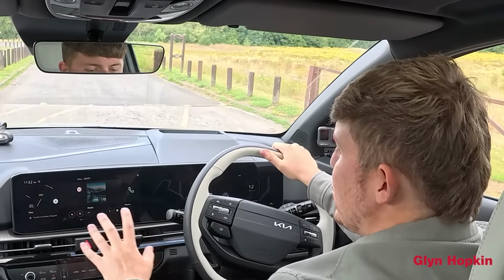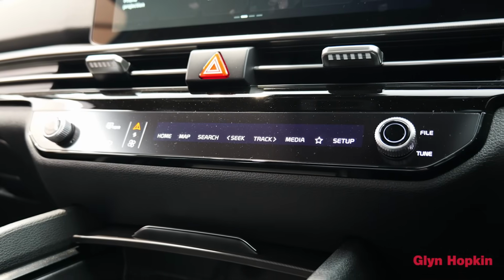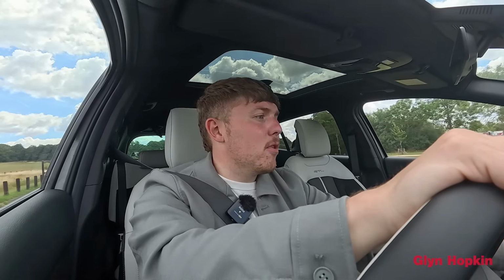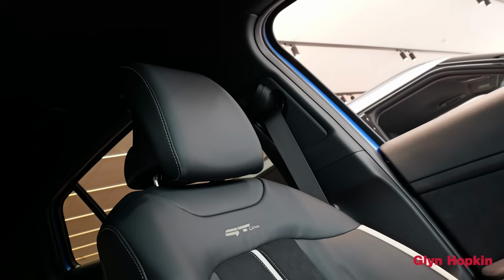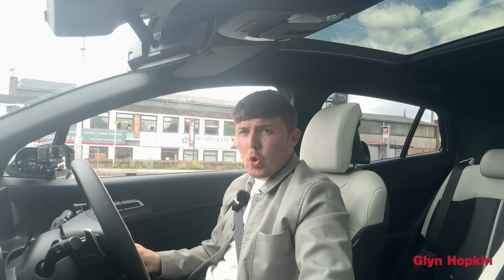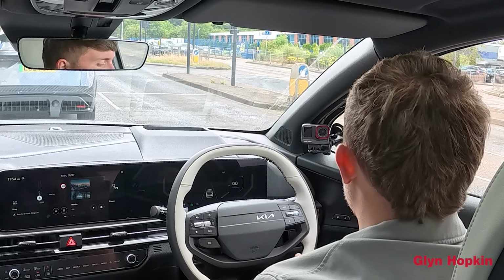Your infotainment screens are all large, and I do like the fact that it comes with a separate panel for both shortcut and climate controls. You don't have to keep reaching across, which for a short guy like me is a little bit unsafe out on the roads. The fact that it's all down in this column in your center console just makes it a lot more user friendly. With this being the GT Line S, you get heated seats, cooling seats and a heated steering wheel, so it's perfect for any weather. With this also being a top spec, you get a head-up display.